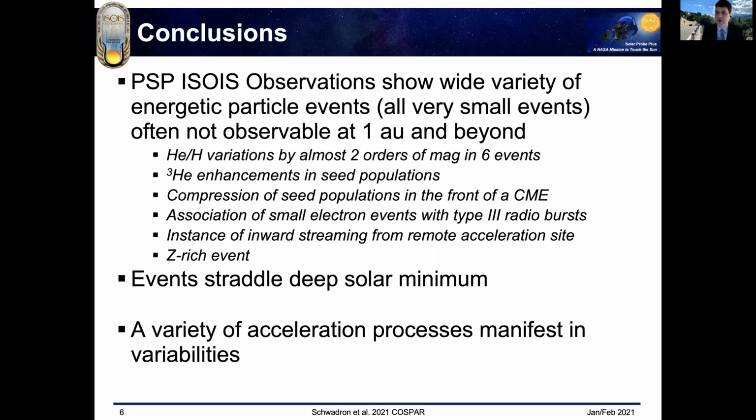And I think the challenge in understanding this data is being able to understand the complexity of events that the sun throws at you, because we really are seeing all the different types of variability close to the sun that now we can piece apart because we are so close to where these events are first formed.